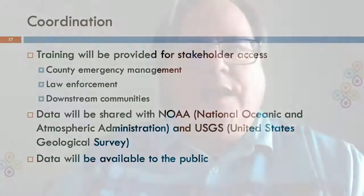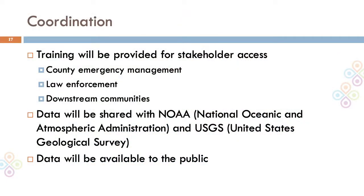As we move forward, this system, as it comes online, the internet is up at each one of the 4 dams. And we're installing equipment and instrumentation at Secord and Smallwood and doing troubleshooting right now, bringing those systems online. And we'll be having training with other stakeholders, which will include the county emergency management folks at both Gladwin County and Midland County, law enforcement, downstream communities, National Weather Service, and USGS, as we'll be sharing data with them, both their data with us and our data with them.